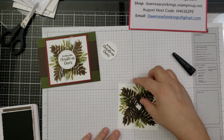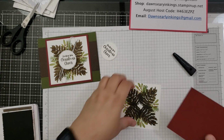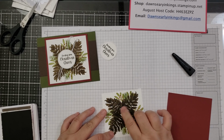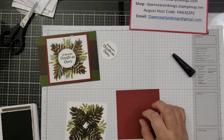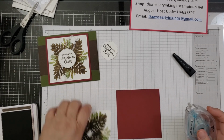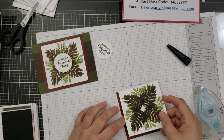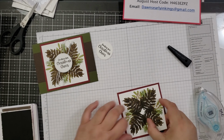Now what we're gonna do is I'm gonna take, I really hate that I did that. Oh well, and see, there's the pencil marks there, but they're going to be covered up by that circle, so we're good. Okay, so take my seal. I'm just going to stick that there, kind of in the middle, as best we can.